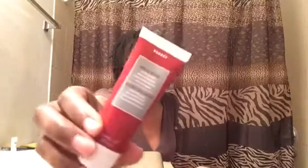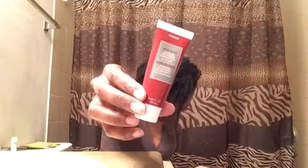Let's see. That's what this looks like. Nice packaging. The full size of this is worth $48. And it is like a moisturizer. It's like a sleeping facial. So you put this on before you go to bed to help brighten and whiten your skin. Awesome, awesome, awesome. I've never heard of it.